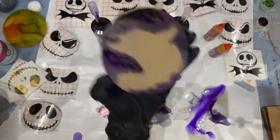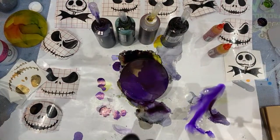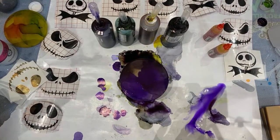So, I'm actually going to take one of my gloves off. You can outline the stencils with a white Posca.